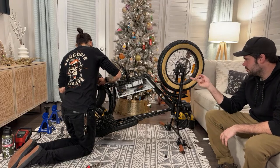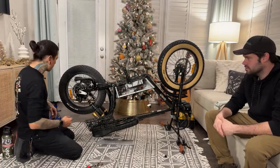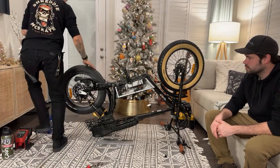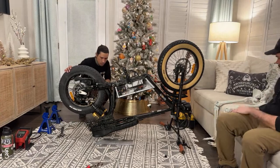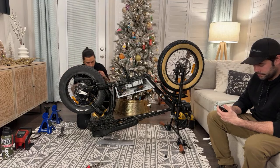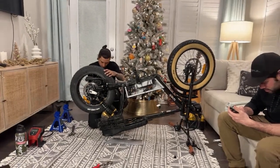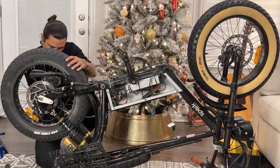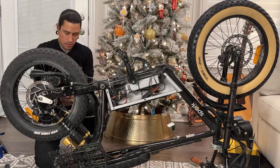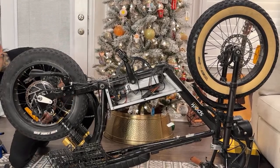I do like the fact that you don't have to chase it up the frame. Take the seat off. Boom, right there, that's it. Makes it so easy. Okay, that's that. You're already halfway there, man. I gotta pull the bolt all the way out so I can get the torque arms off. There we go.